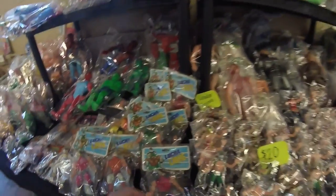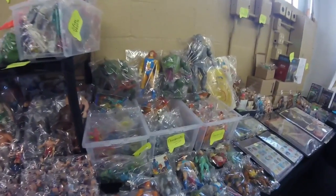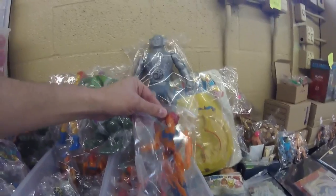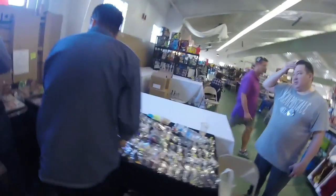The wrestlers, unique. Oh my goodness. These are freaking sweet. Look at a little squishy. I love it. I love it. Thundercats. I mean, I want to take every single one of these home with me right now because they are phenomenal. And then the Star Wars. So much nice and so much goodness.